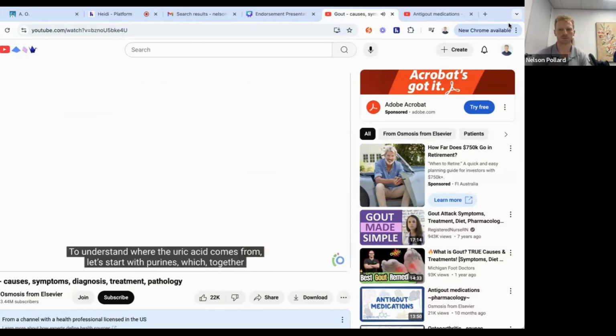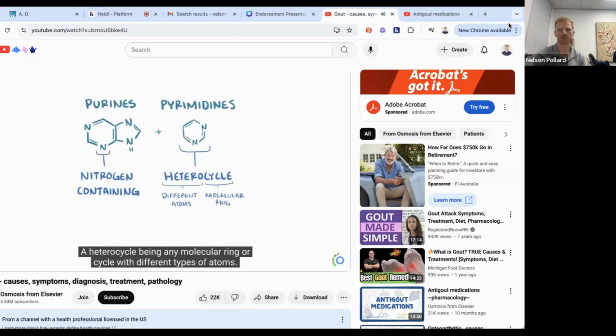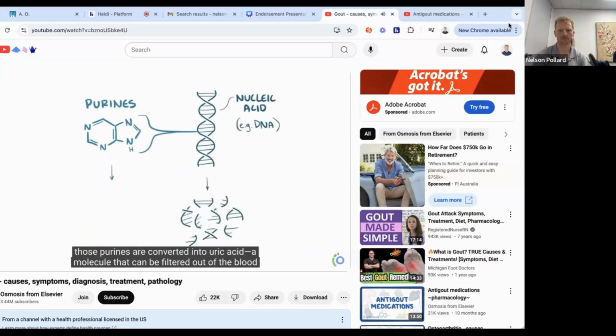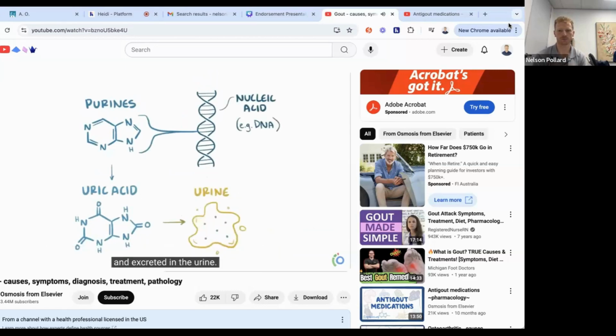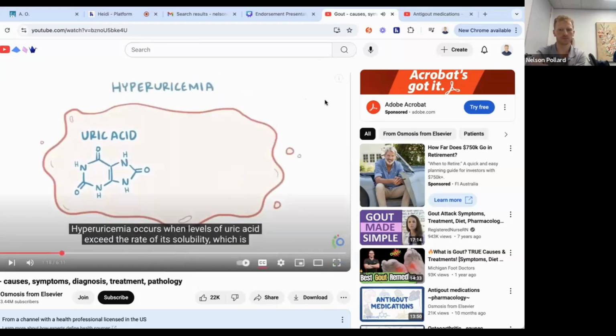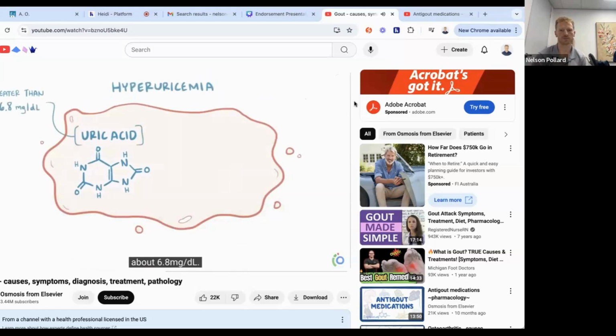To understand where the uric acid comes from, let's start with purines, which together with pyrimidines are nature's most common nitrogen-containing heterocycles. A heterocycle is a molecular ring with different types of atoms. Purines, as well as pyrimidines, are key components of nucleic acids, like DNA and RNA. And when cells, along with the nucleic acid in those cells, are broken down throughout the body, those purines are converted into uric acid, a molecule that can then be filtered out of the blood and excreted in the urine. Uric acid has limited solubility in body fluids, though. Hyperuricemia happens when levels of uric acid exceed the rate of its solubility, which is about 6.8 milligrams per deciliter.